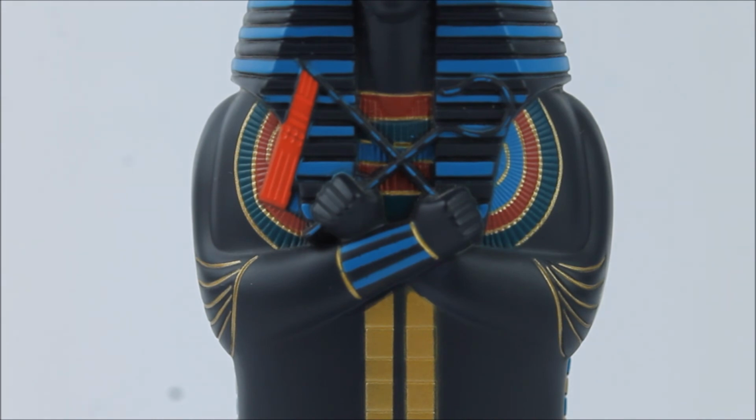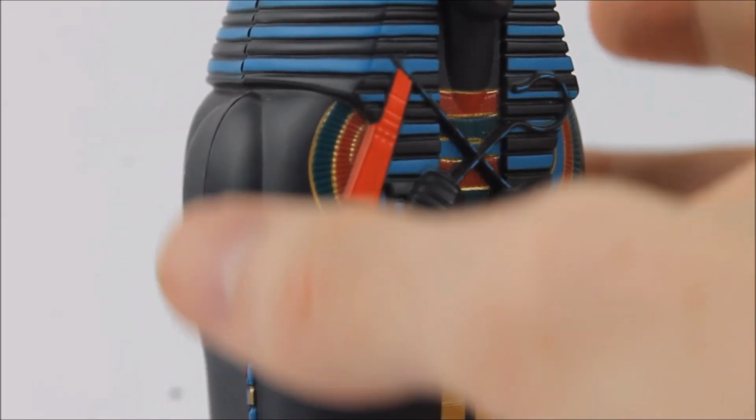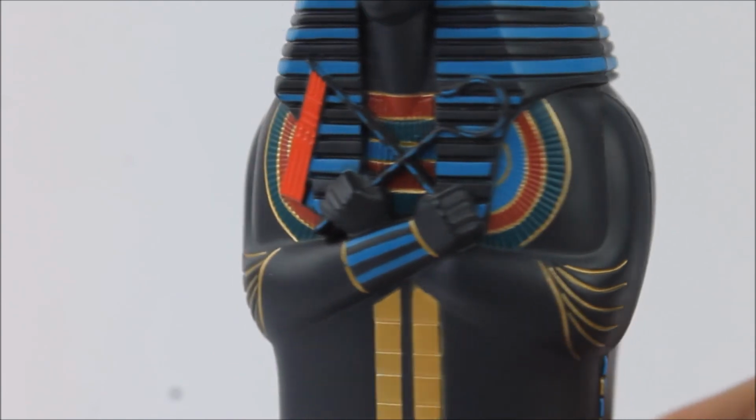I can't quite recall what these are called within Egyptian mythology. However, it's nice that those have been sculpted on. Around the wrists of the arms of the figure, we do also have the additional inclusion of a few further paint apps, and turning around to the side, we do also have a few further golden lines that are actually engraved into the sarcophagus itself, which is a brilliant touch and better than just being painted on.